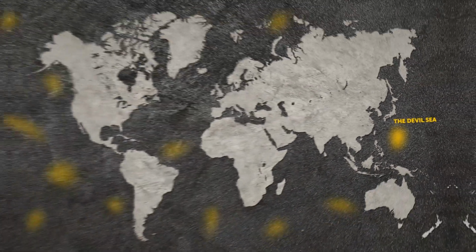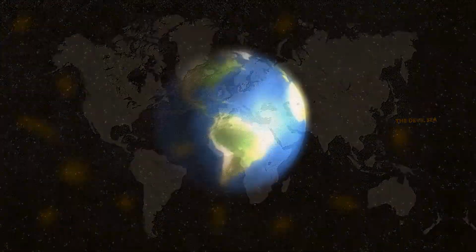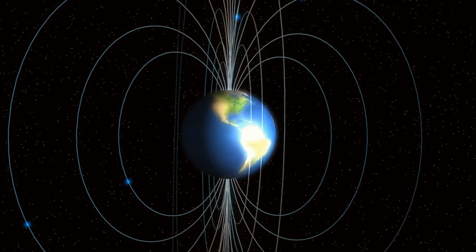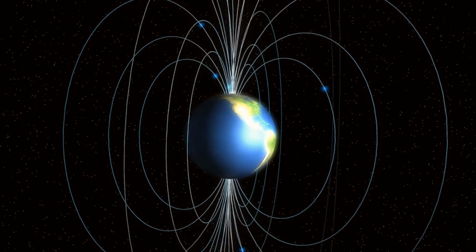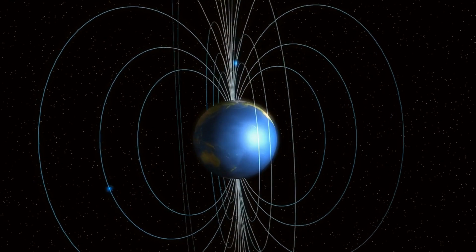It's believed to be one of the 12 vile vortices around the Earth. Some people claim that vile vortices have weird things going on in them because the pull of the planet's electromagnetic waves is stronger there than anywhere else.